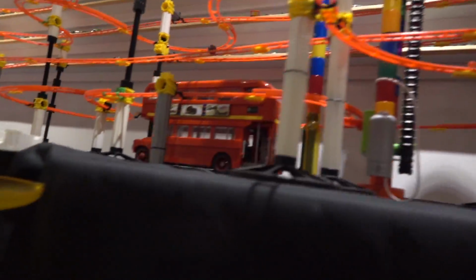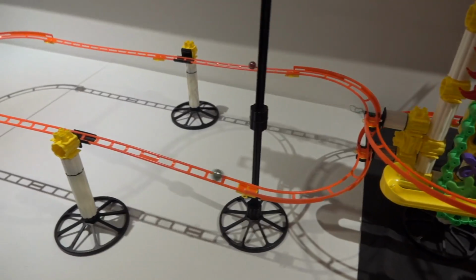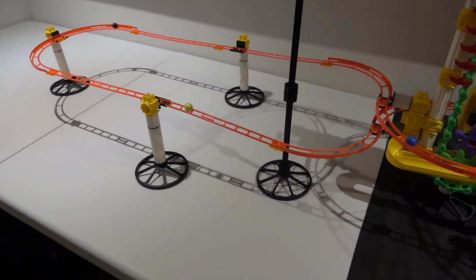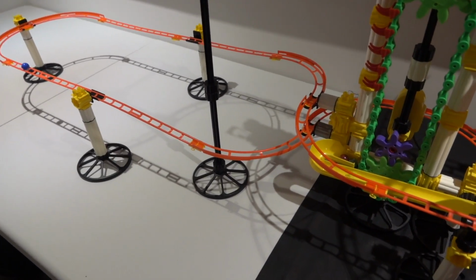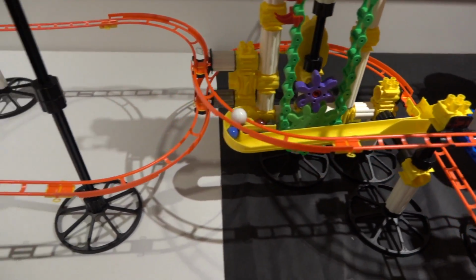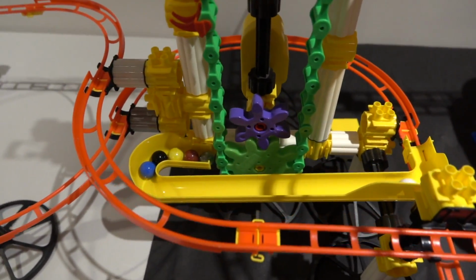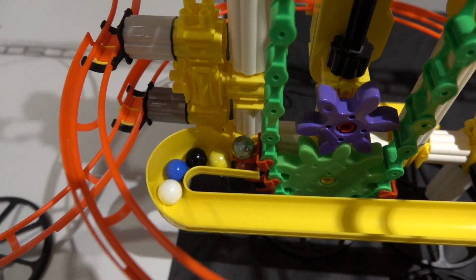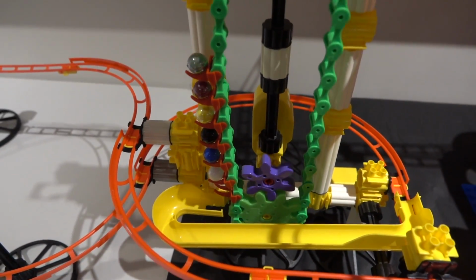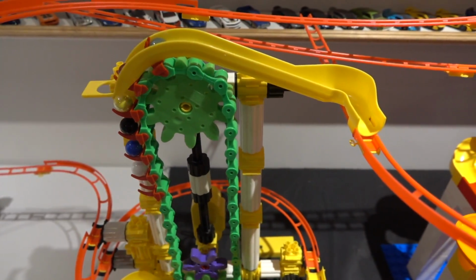Slowly but surely making their way to the last elevator of this giant marble track. Lime and Dasher in pole position. And as this is the last elevator of the track, this is the last opportunity for marbles to rest before that next section. So the marbles will really have to use their rest wisely, or else they risk going all the way down to last at the end. This is make or break once they leave this elevator.